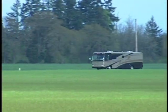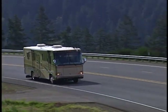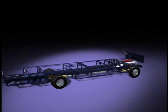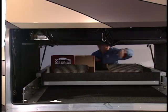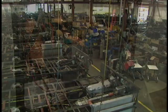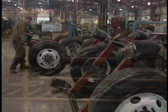A big advantage of Monaco Coach Corporation's diesel-powered motorhomes is the fact that we design and build our own diesel chassis. Even our gas model chassis are modified to exacting requirements and standards. This allows us the opportunity to optimize handling and performance, ride comfort, basement storage, and ease of maintenance. This is Monaco's Roadmaster chassis facility, where the life of the coach begins.